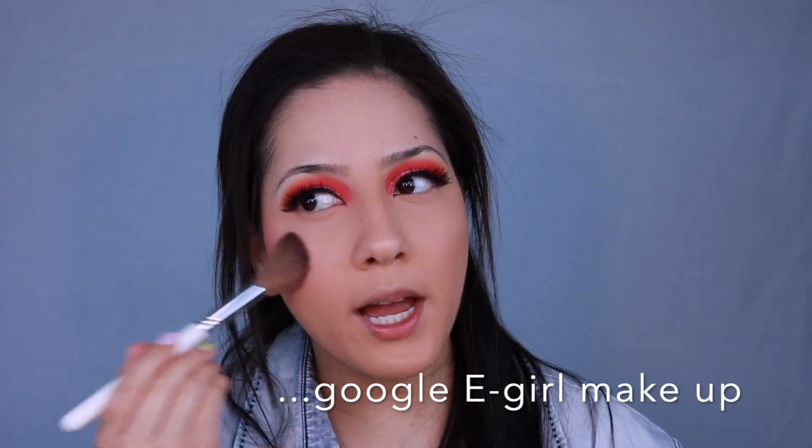So now I'm just gonna go ahead and pile on this blush. I just put it everywhere, and I feel like now that Doja Cat made it a thing, people are more accepting of putting blush elsewhere besides the cheekbones. But I've always loved blush so much. Like, I just love it.